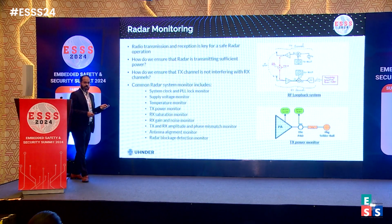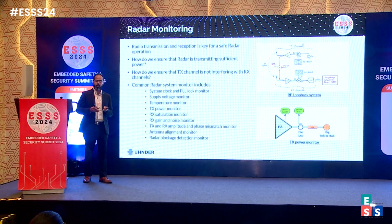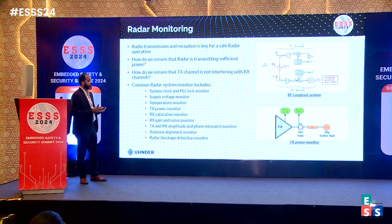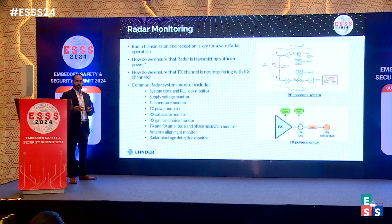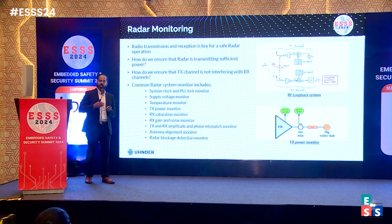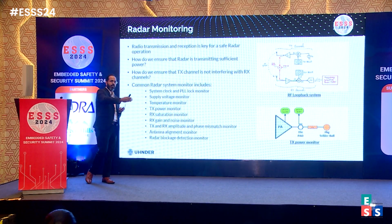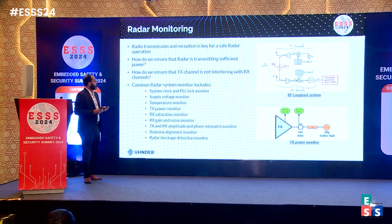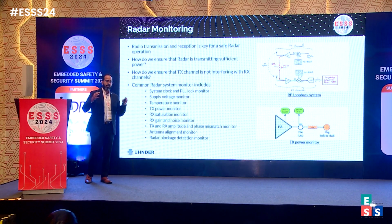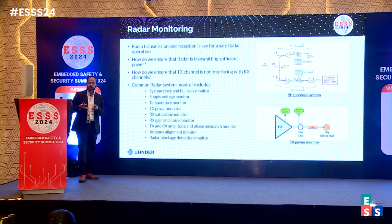So I want to give a bit of context of the technology, and bring in what kinds of failures we are talking about here. When we talk about a general purpose sensor, we have a set of monitors, but when we are talking about radar, the radio transmission and reception is the key. How do we ensure that we are transmitting enough power so that we can, say, detect a car at 200 meters, or detect a bike at, say, 150 meters? So we need to monitor that. And in the imaging radar, we would integrate hundreds of channels. How do we ensure that these channels are not interfering with each other and not saturating each other?